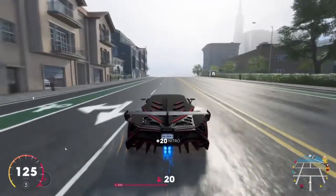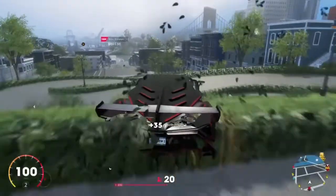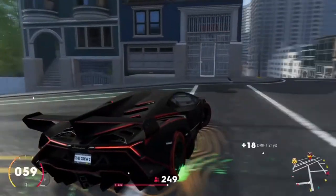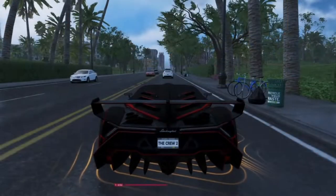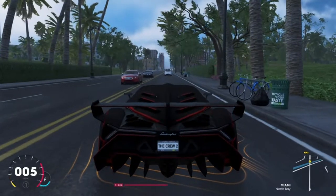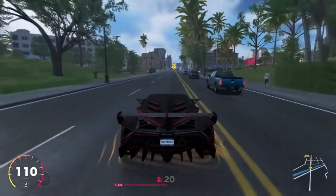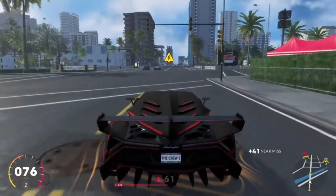Okay guys, I will see you at Miami after I go down this thing, because that's always fun. Hey guys, I made it to Miami. I'm going first person, you know the deal. I'm gonna try to avoid the speed trap, so I'm gonna turn here.